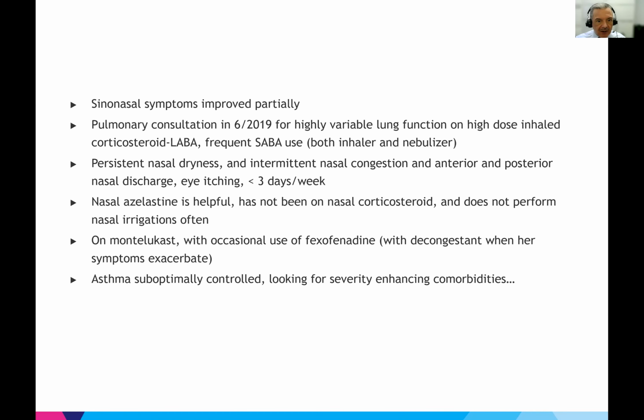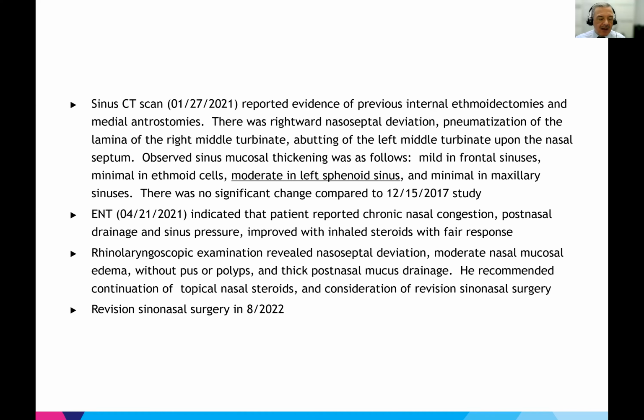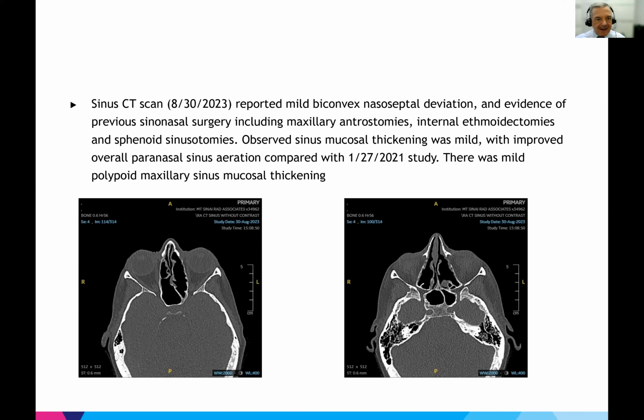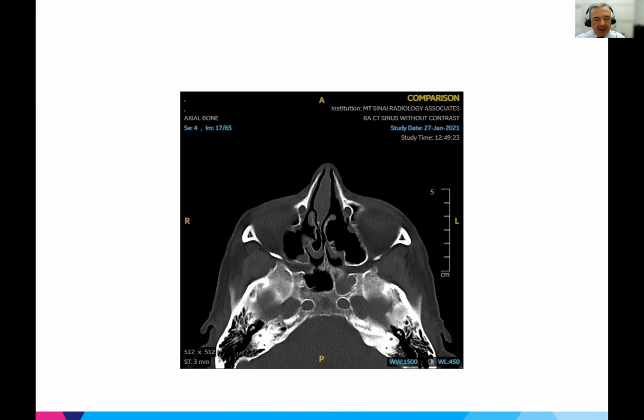So, she had been on montelukast, but mostly because of her asthma, and occasionally used fexofenadine, but tended to use it with a decongestant because of symptom exacerbation. And as I said, asthma was not well controlled. So in that CT scan that we did, there was this time filling of the sphenoidal sinus. So that was a site that had not been addressed with the previous surgery, and the left maxillary and the maxillary sinuses are relatively open, and there was also a mild polypoid maxillary sinus mucosal thickening. So at that time, again, next.